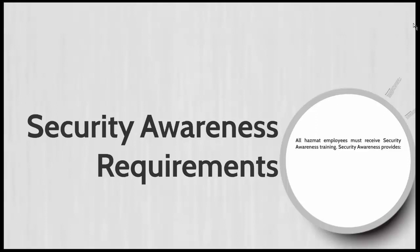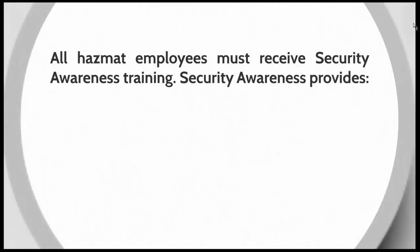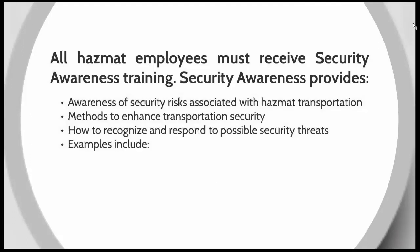The fourth element of hazmat training is security awareness training. Once again, this element is a requirement for all hazmat employees. We want the hazardous materials community to recognize and understand the responsibility in keeping our transportation system safe. In this training, drive home the point that hazmat can be utilized for a purpose for which it wasn't intended in order to do harm to persons or property or the environment.